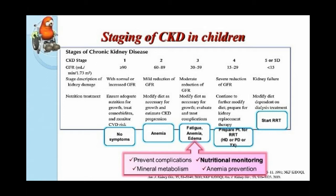This one means that there is a moderate reduction of GFR. In stage 4, the GFR is 15 to 29, and here there is a severe reduction of GFR. And lastly, stage 5, which is less than 15, we term as kidney failure.